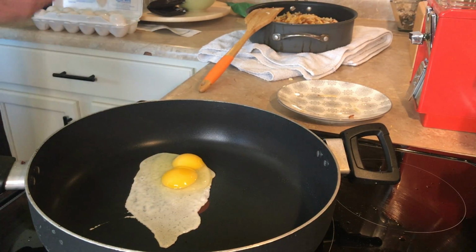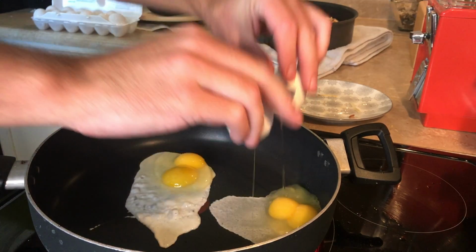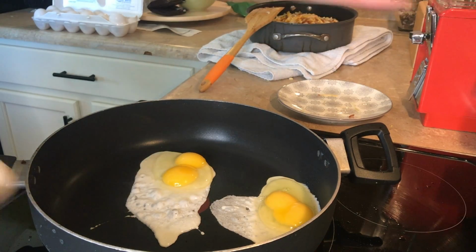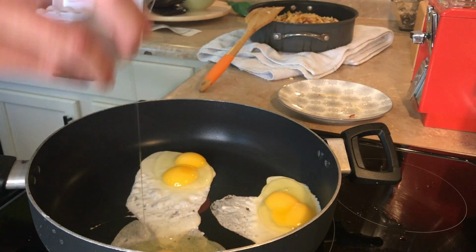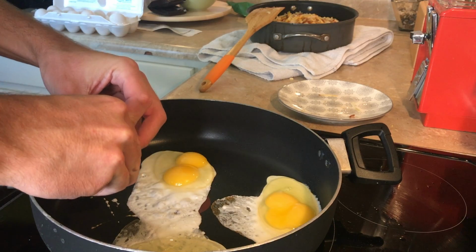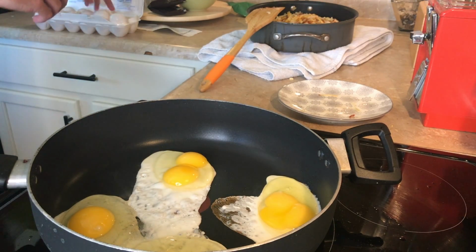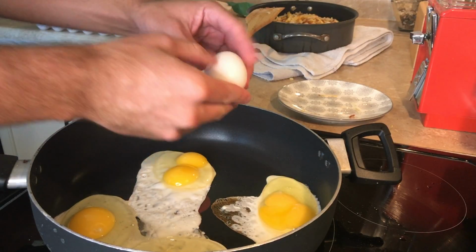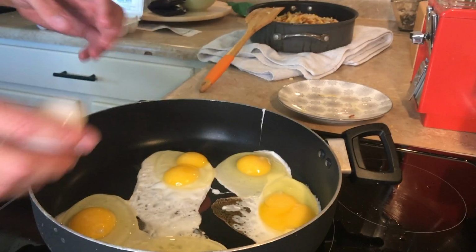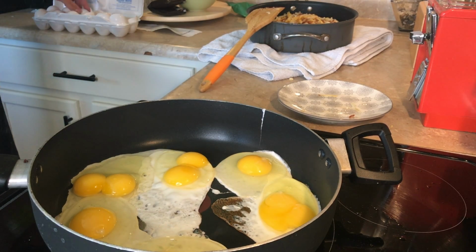I just cracked open an egg, and it was 2 yolks in 1 egg. Come look. Oh my gosh, there's 2 yolks! What? Come here. Look, that came out of 1 egg, and that came out of 1 egg. Wow, that's crazy. Never seen that. Again, this is like the god chicken.